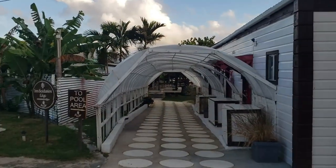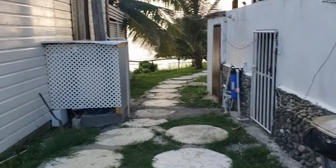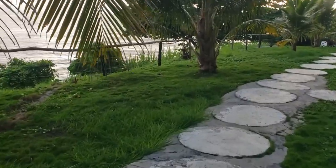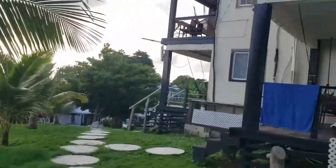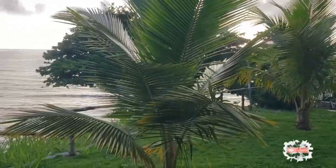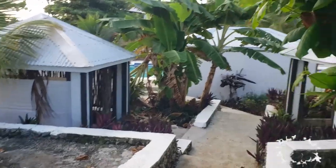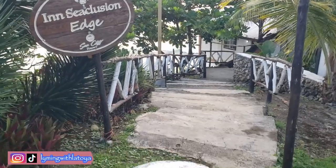So that's the area where the check-in is, but I'm just going to go around this area where the sign says is the pool. So let's go around the pool area, guys. Around this section is the back of the property for the building I was just showing you guys. So all the buildings, the back of the building faces the sea. So this is where you have the pool area. And this section leads you to the sea. Let's continue down to this section to see where it takes us, and then we come back to the pool area.